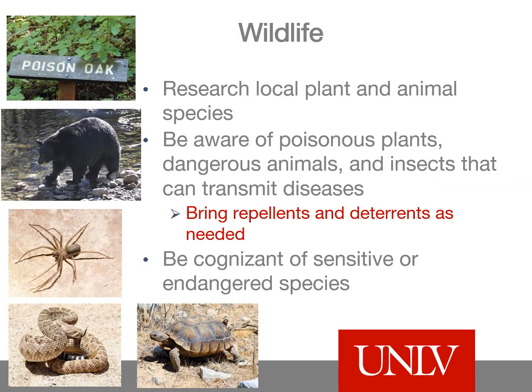Be prepared for encounters with wildlife at field sites. Before heading to the field, research local plant and animal species with a particular focus on the poisonous plants, dangerous animals, venomous snakes, and insects capable of transmitting human illnesses, that might be native to the field area. Bring insect repellents, bear deterrents, or other protective supplies as needed.